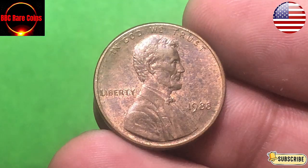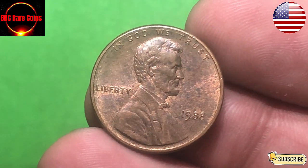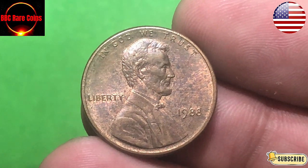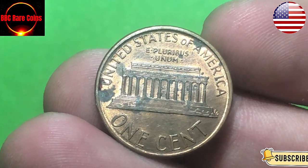Final word: the 1988 reverse design error penny isn't just a coin. It's a moment frozen in metal. A silent mistake from a minting machine that created a modern treasure. Most people passed it without a second thought, but someone saw it, someone believed, and someone cashed in.